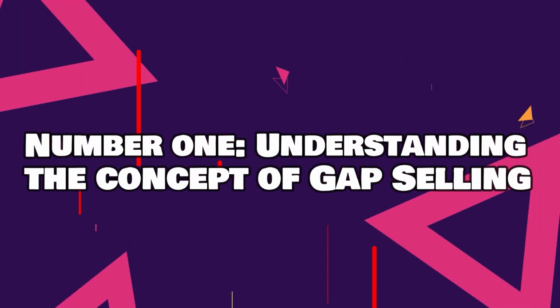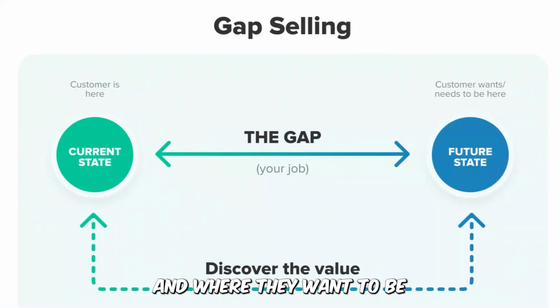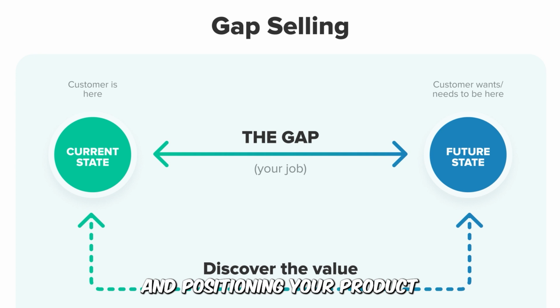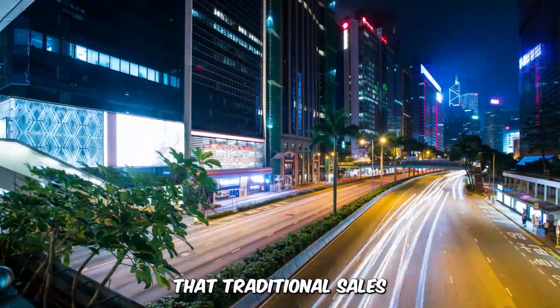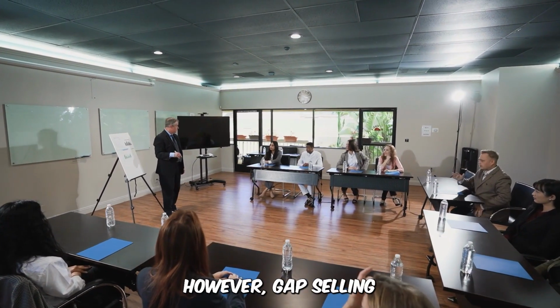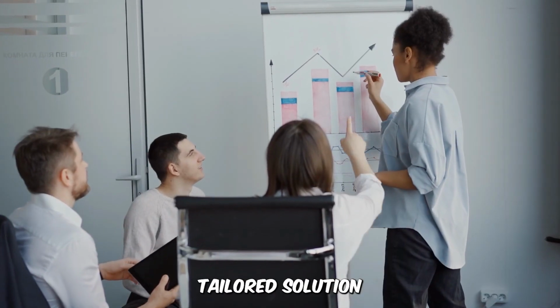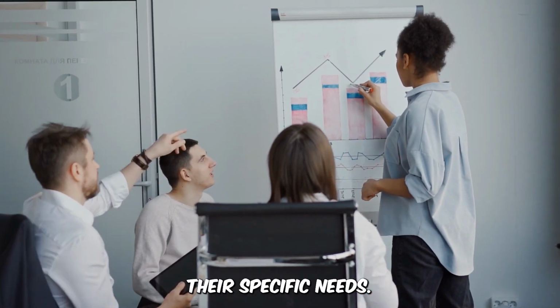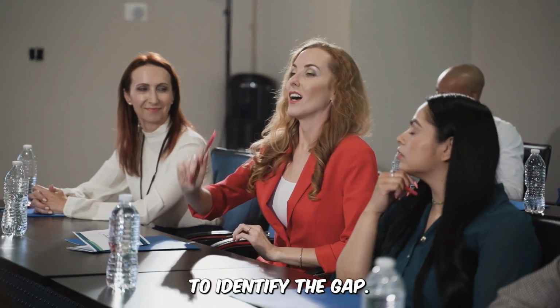Number 1. Understanding the concept of gap selling. Gap selling is all about identifying the gap between the customer's current state and where they want to be, and positioning your product or service as the solution to bridge that gap. Keenan explains that traditional sales methods focus on the product or service features and benefits. However, gap selling is about understanding the customer's problem and providing a tailored solution that addresses their specific needs. This requires active listening and asking the right questions to identify the gap.